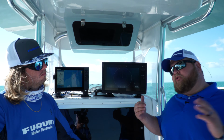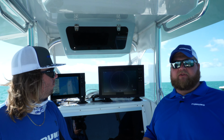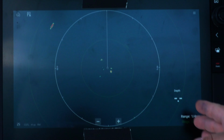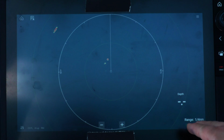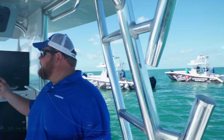So what we're gonna do is zoom in on the screen, and let you be the judge to see how well we mark this skiff and how far we track them to. We're sitting here looking at the screen on System C. We're at a 1/4 mile range. We've got 1 boat on our left. We've got 2 center consoles and a skiff on our right.